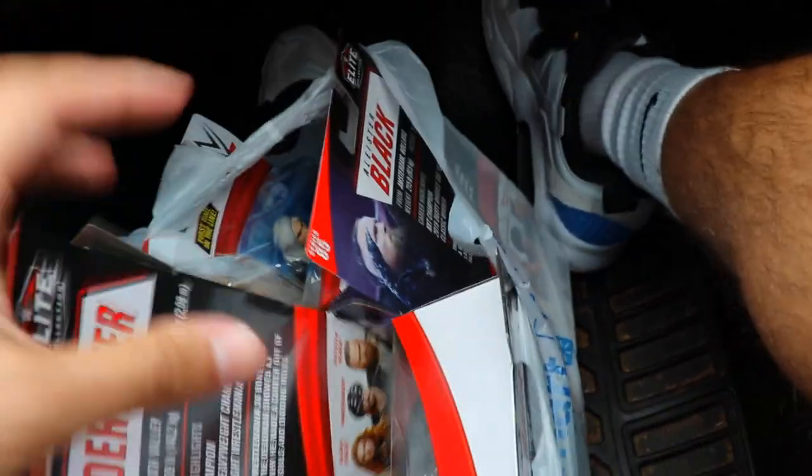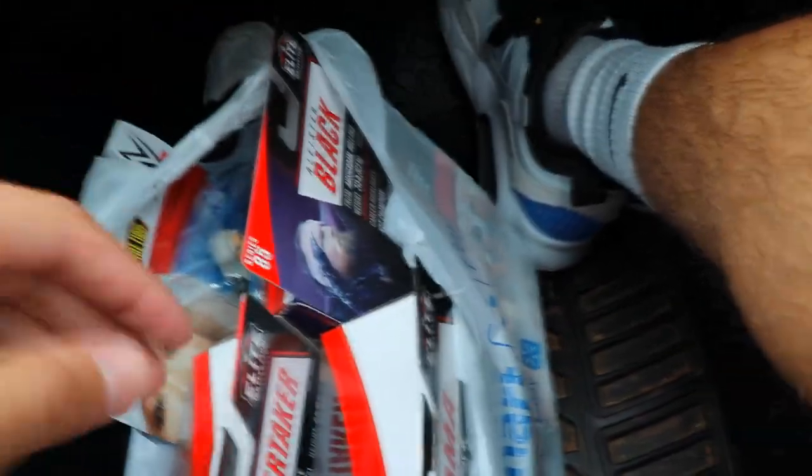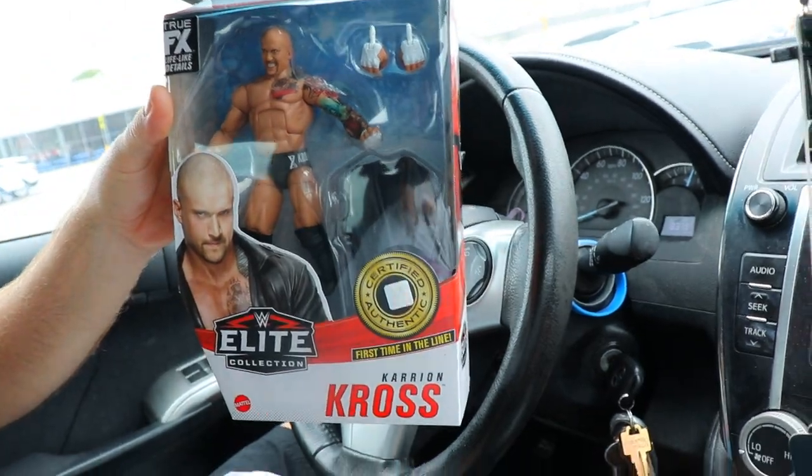And since Aleister Black literally debuted in AEW last night, I figured it was a good time to go ahead and grab that. You never know what to do there. And then we also have Kama here because I never find collector's editions. And Jonathan ended up getting the Karrion Kross figure, which is really nice as well.